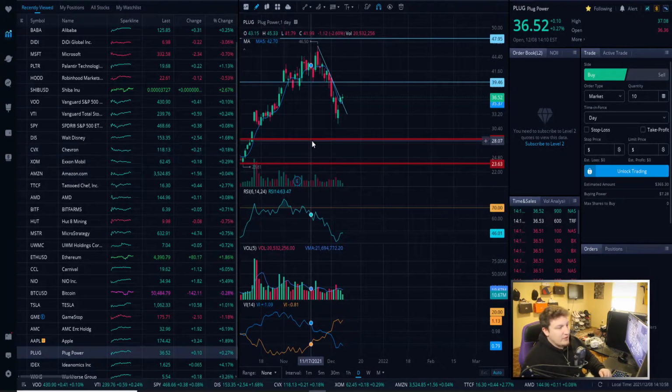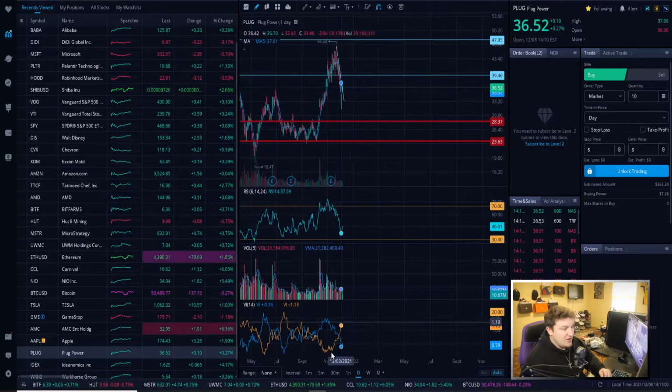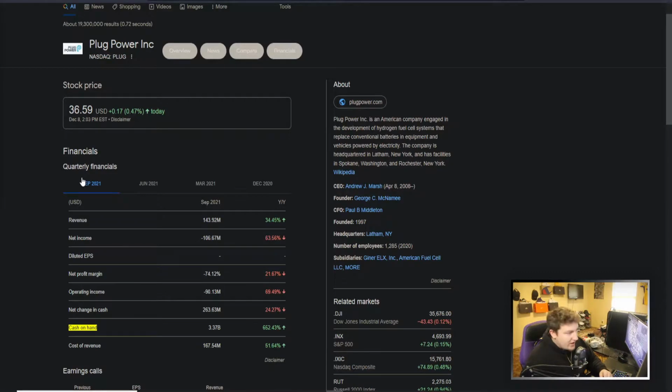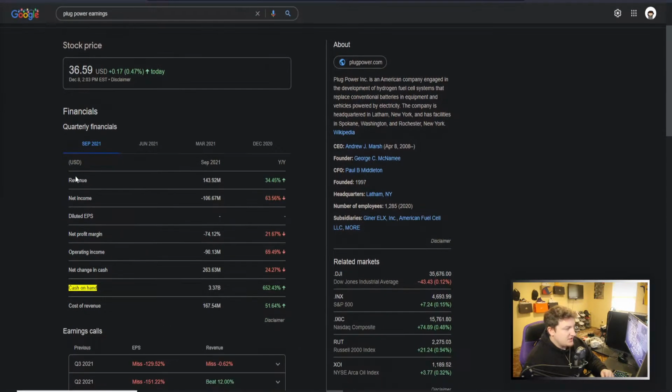But if you want to compare Plug to these other companies like Bloom and Fuel Cell, then you have to look at their financials, and they tell a very different story between all three of them. So just a very quick Google search to get easy numbers to work with, not having to dig through the actual earnings.